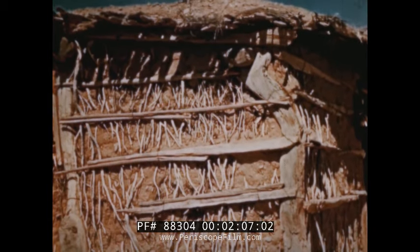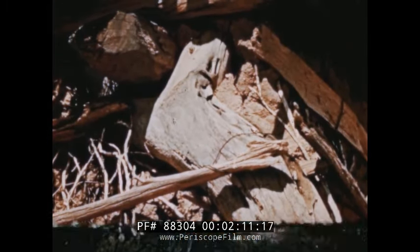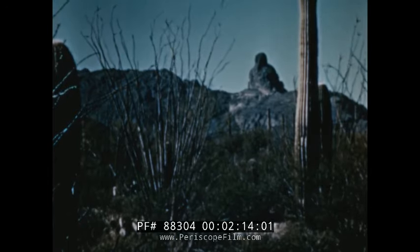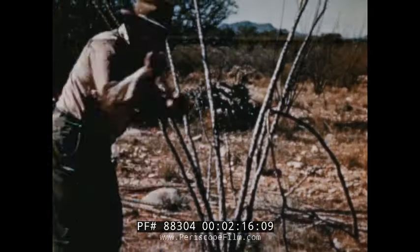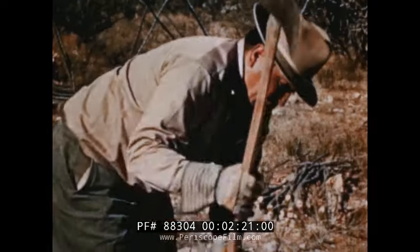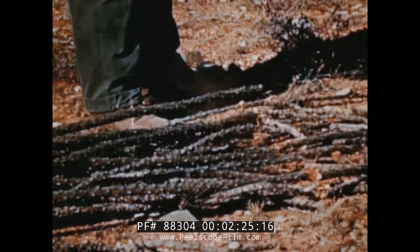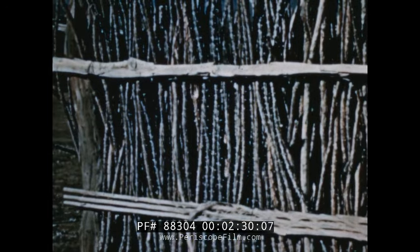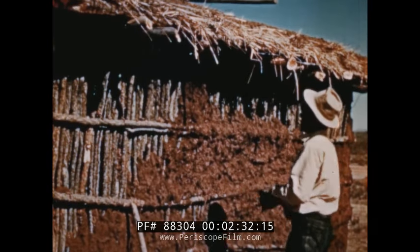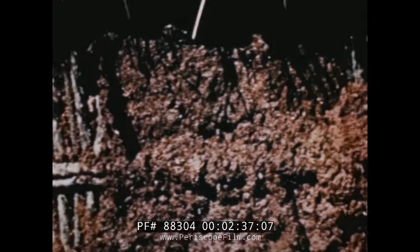They used this to hold up the corners of their houses. The straight, slender ocotillo formed the sides of the house. First, it was cut and trimmed. Then it was lashed together to form the sides. Adobe mud was used to plaster over this form. And since the ocotillo had big thorns, the mud had to be thrown on.